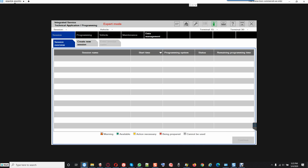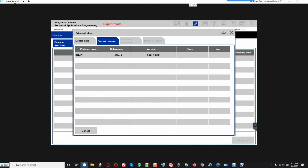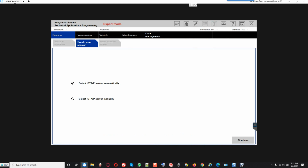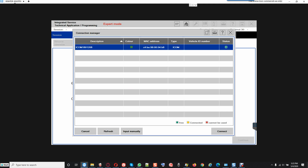All right, cool. Let me look at what version the B is, this is it. Oh, it's the P36251. Let us create a new session and see if it will open up the connection manager without giving an error. There goes, starting a session. I will click that, then click connect.